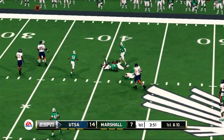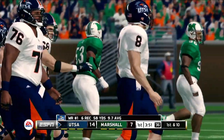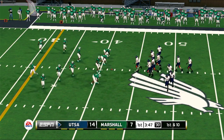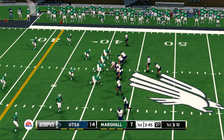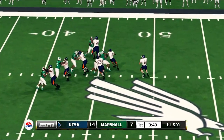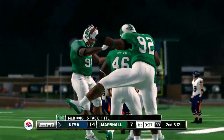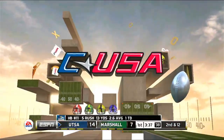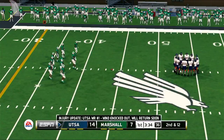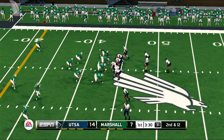They'll bring him down at the 42. Number 31 makes the tackle at the 42-yard line. From the 42-yard line, it's first down. They go with a run. He's brought down in the backfield. Roadrunners had one of their key players go down earlier, but it looks like he might be able to get back in the lineup.